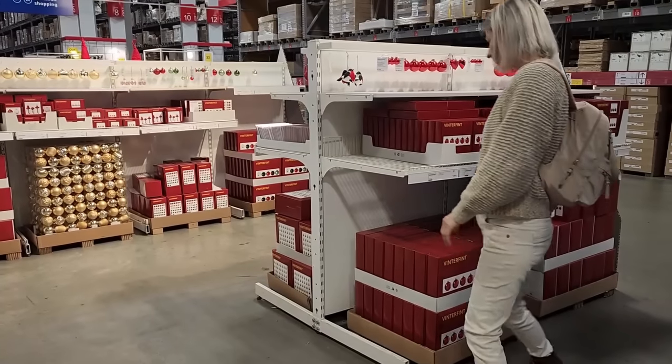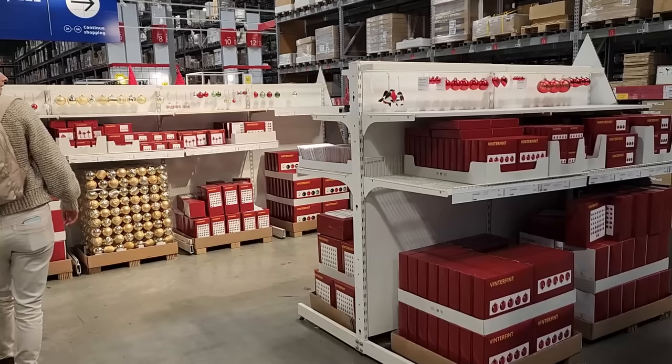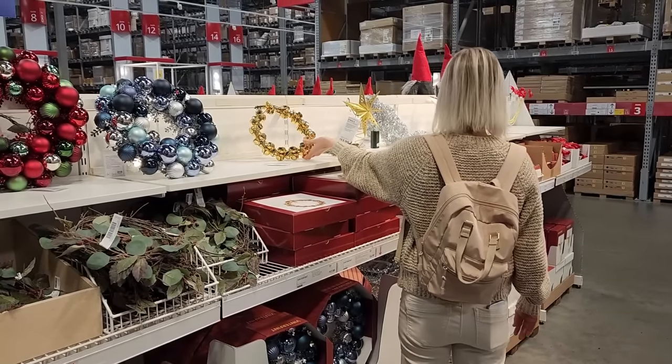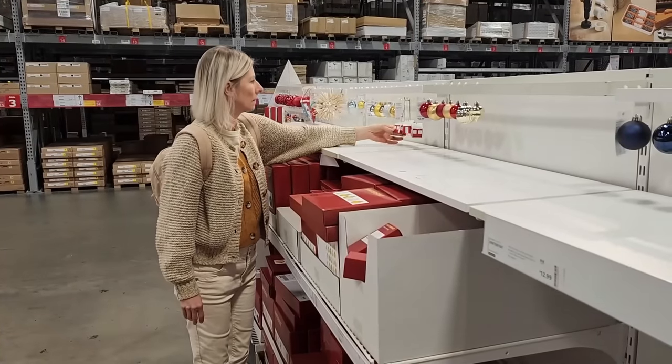A few years ago, I bought some glass ornaments here. It was a red color, and till today, it's my favorite. So I was checking out if I can find more of that, but they had a different design this year.